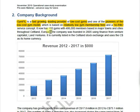So we currently have 102 gyms with 486,000 members. Now when you are looking at these numbers, if you simply divide the number of members by the number of gyms that we have, it's roughly 4,764 or 4,765 members per gym. But that doesn't mean that all the members are evenly distributed. Some gyms might have a very high level of numbers, whereas other gyms might have low levels, depending on the area and depending on the perception of people and the commitment of the local community to being healthy, right, and working out and visiting the gym regularly.